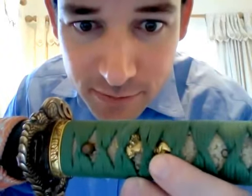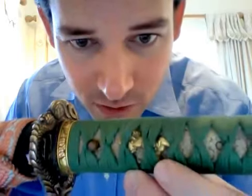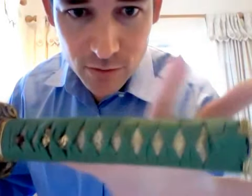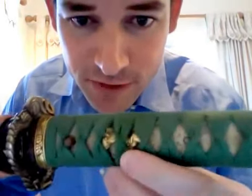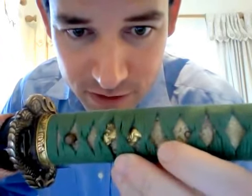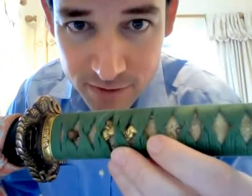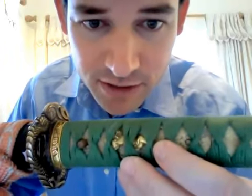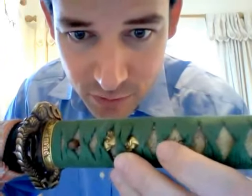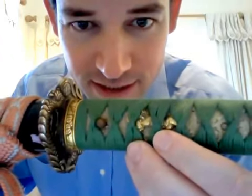So the menuki is the piece that goes underneath the ito, or the silk cord, on the tsuka. This whole part is called tsuka, the handle. And it rests just above the same, which is the skin of a ray fish. Many people think it's shark, but it's actually not. It's ray. And this menuki, it's hard to tell, but it's of a shisa lion.